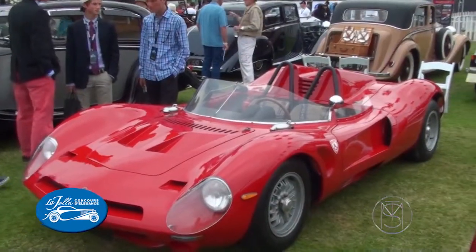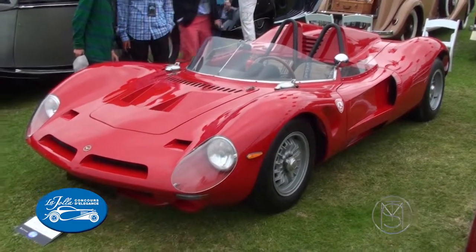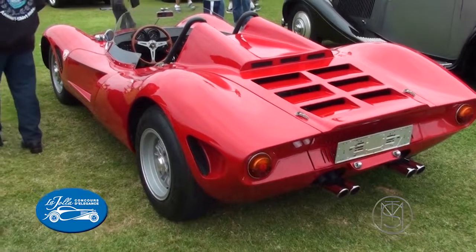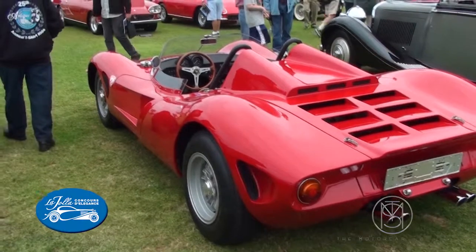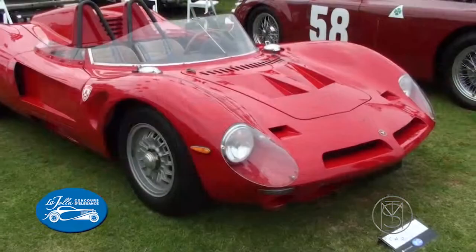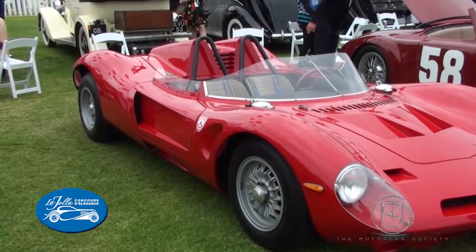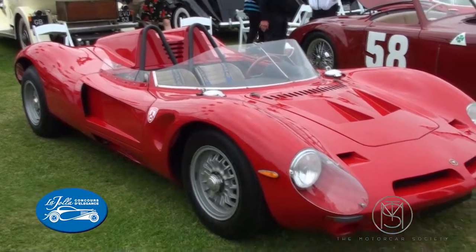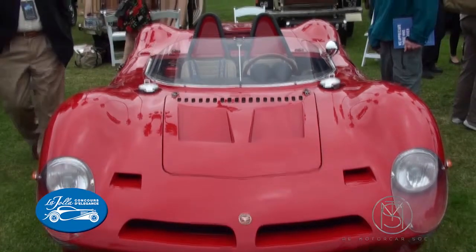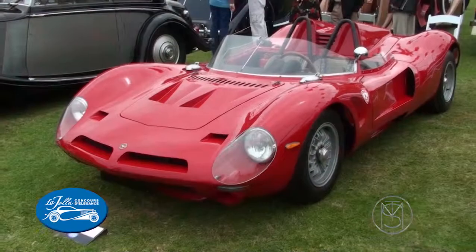This is a 1965 Bizzarini P538. Bizzarini was the legendary designer of the 250 GTO series for Ferrari. He was the first guy that Lamborghini hired. And after designing the first Lamborghinis, he wanted to go racing. And Lamborghini did not. So he went out on his own, and this is the first thing that he came up with. And this car has the American Chevrolet power plant in it. An amazing car.